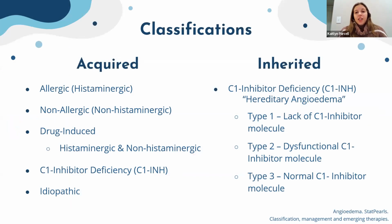So the different classifications, we have acquired and we have inherited. For acquired, obviously this happens as your life goes on, and inherited, you're born with it. So allergic or histaminergic is one of the most common causes of acquired angioedema. We then have non-allergic or non-histaminergic. We have drug-induced, which can be histaminergic and non-histaminergic, just dependent upon how the drug works in the body, like whether it is going to cause urticaria or not. You can actually have an acquired C1 inhibitor deficiency, and then idiopathic, or an unknown cause.